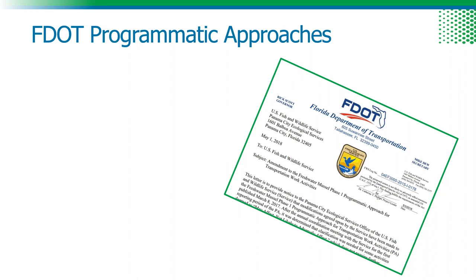These different programmatic approaches are intended to address frequent routine activities conducted by DOT that have predictable repetitive outcomes and which can set consistent expectations statewide for these activities and provide consistent measures to avoid or minimize impacts to the species.